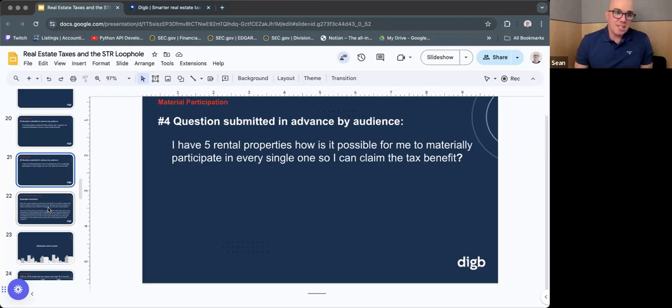Yeah, so one thing I'll point out is this is complicated. The grouping is something that is complicated. If you plan to group your properties to meet the material participation requirements, work with a real estate CPA to help you do this, not just because you want to make sure that you're grouping like-kind investment properties, but also because if you sell one of them, grouping them impacts that decision. So short answer is yes, but consult a CPA or a real estate professional, a tax person, before executing this grouping strategy.